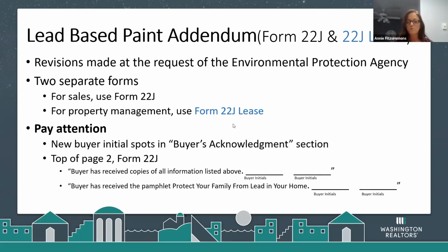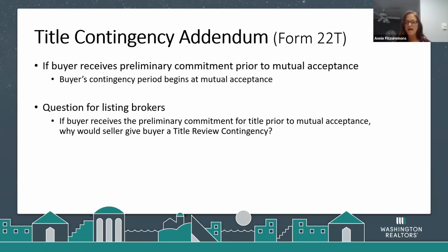Okay, really quickly, before we take another break, I want to talk about the last form that we're going to discuss with minor revisions, and that is the Title Contingency Addendum. Title Contingency Addendum 22T says that if buyer receives a copy of the preliminary commitment for title prior to mutual acceptance, then buyer's right to terminate under the 22T begins to run at mutual acceptance, not prior.